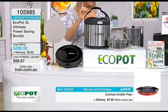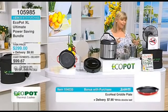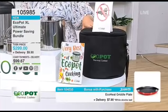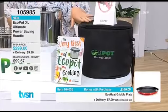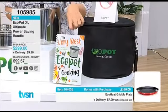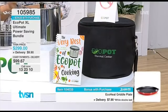But also included in the offer is the carry bag. So if you want to take it out and about, you can. And that's the one that Con was saying you can even use. It's so well insulated as an esky in its own right. And, of course, the recipe book there too. So the savings are awesome.